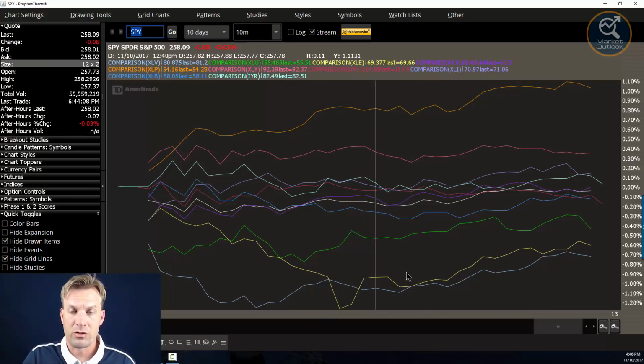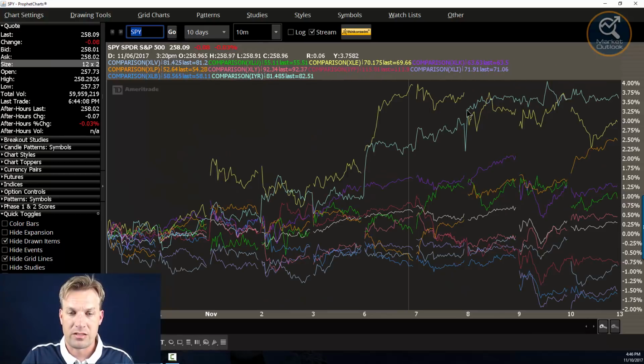On the other end of things, energy had a really, really good run lately, and it looks like it's giving back some of those gains recently. Or to zoom out, you can see it had a really strong run for 2 weeks, and now it's giving some of that up.